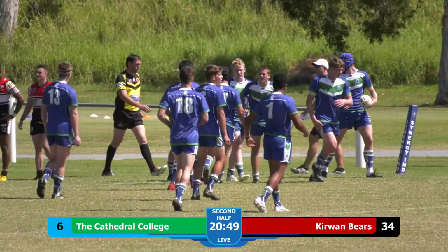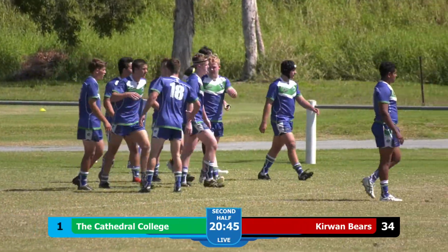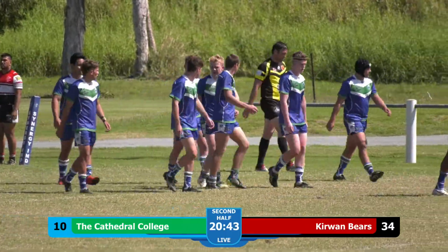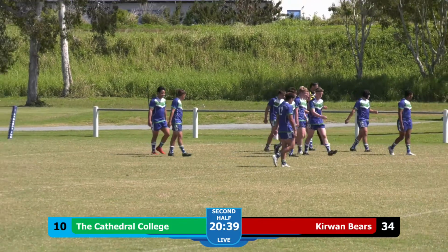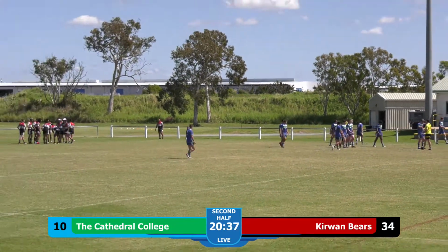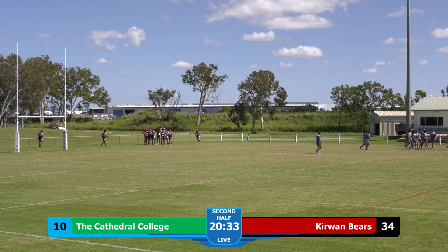Curtis Farr. And again, what we spoke about before, I think the Cathedral side need to get it. What they need to get out of that try is that when they get down here, they can score points if they just stay patient. They've got a couple of very athletic guys that can get over the line. They just need to be patient when they get down here and not try and force things.